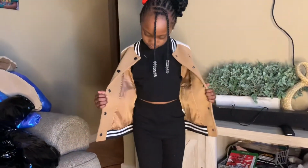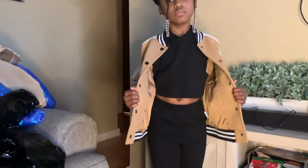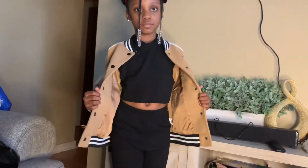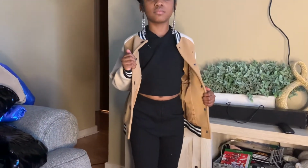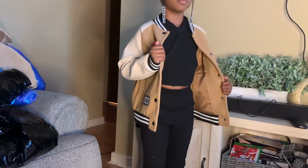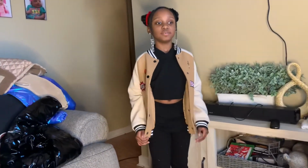Alright, then you have this two-piece black sweater set. I got this in size 9 because, like I said, I wore the oversized a little bit. I didn't want to be too grown or too revealing. You can tell I just have her belly short just a little bit. Then you look down, goes all the way down to her ankles. So, yeah, I really, really like this outfit. It's giving just what it needs to give, honey.